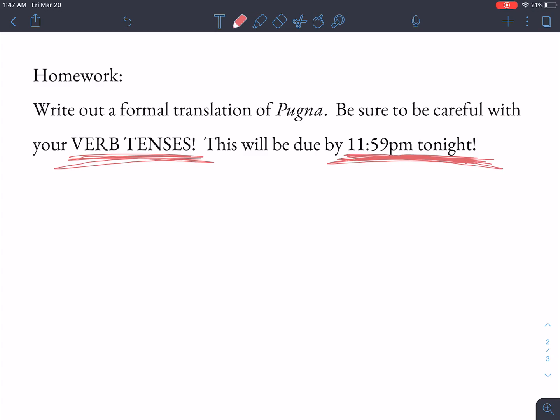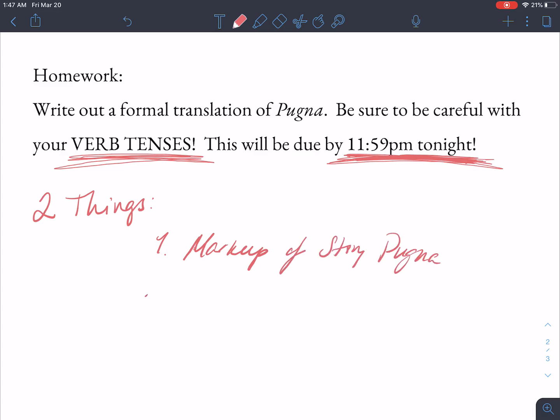All right? So there's two things I'm going to need from you. Okay, I need to know that you followed me along with the markup. So I'm going to need the markup of the story, Pugna, and I'm going to need the translation of the story, Pugna.